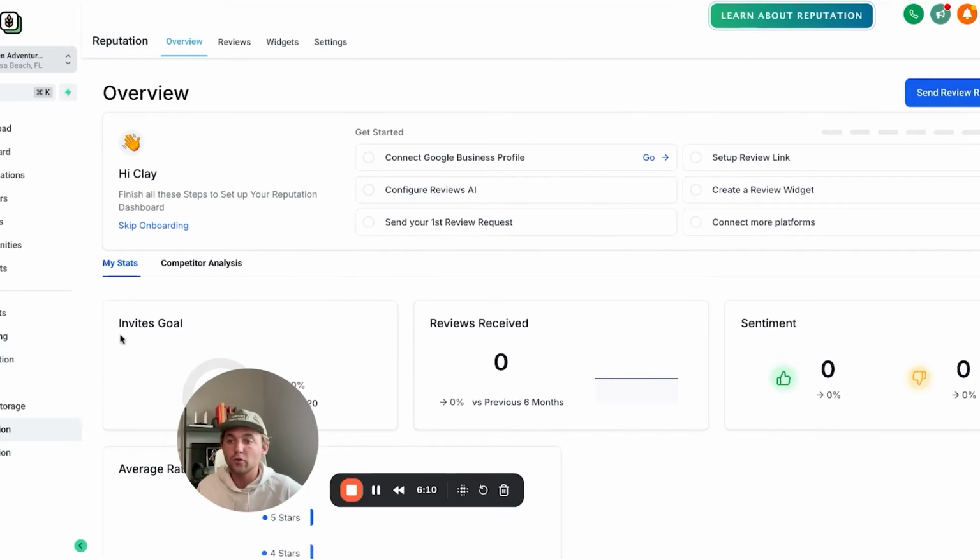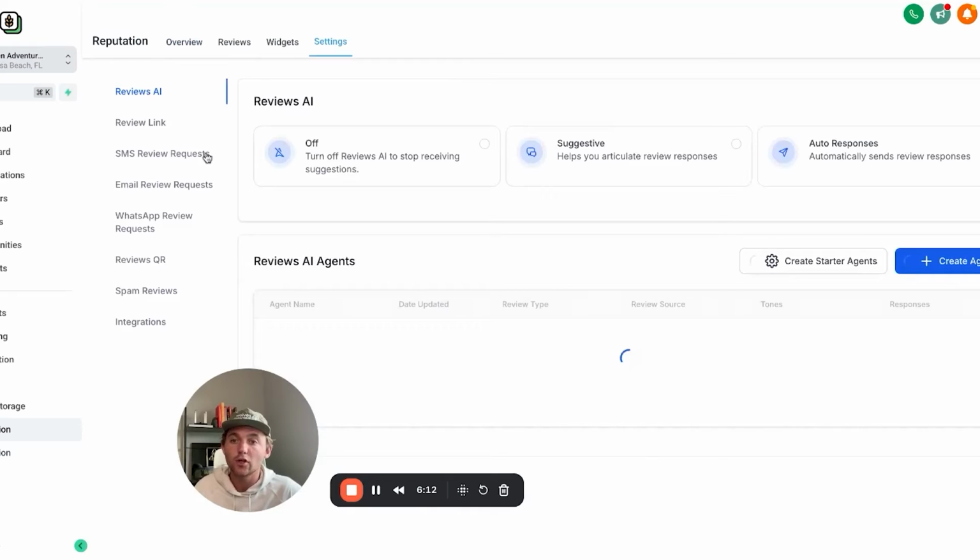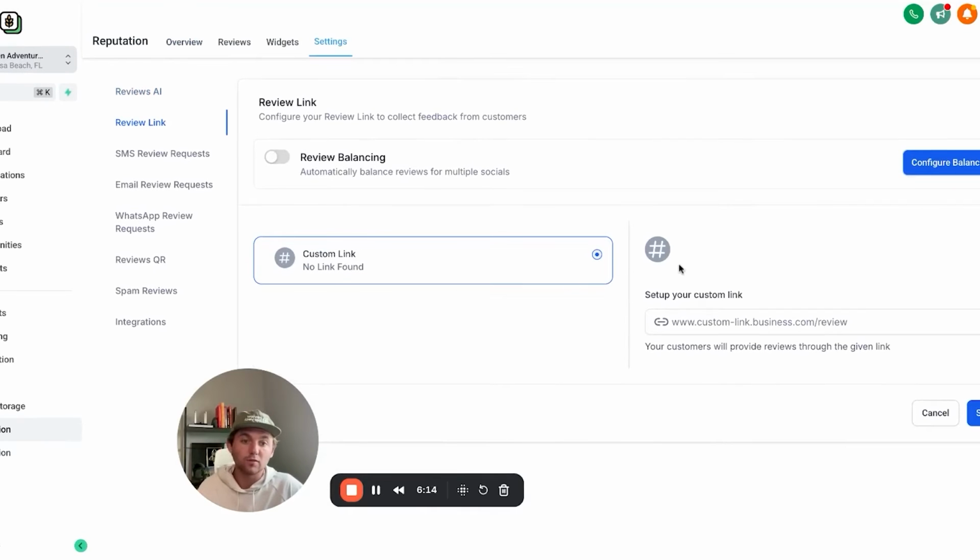After you get off the call, you can come in here and go to settings. You can grab their review link. Once it's connected, you'll be able to grab their Google review link right here, and you can just add that to the custom values.